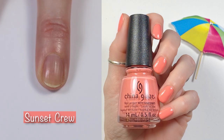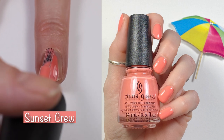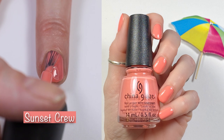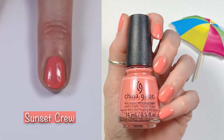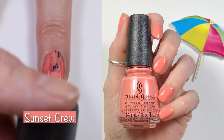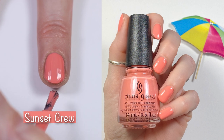And then next up we have Sunset Crew. So this orange is more of like, think Lounge Lover, Flying Solo, Throw on a Towel type of orange. So not really orange at all, actually. The website says that China Glaze Sunset Crew is a stunning pink corally cream. It's got a very nice formula. It's a two coater. I did two coats in the live swatch, two coats in the swatch picture.